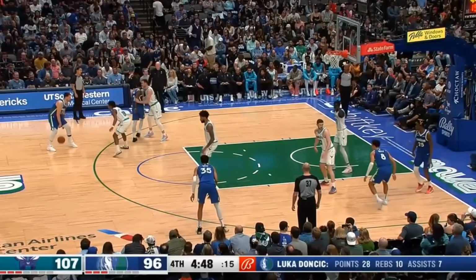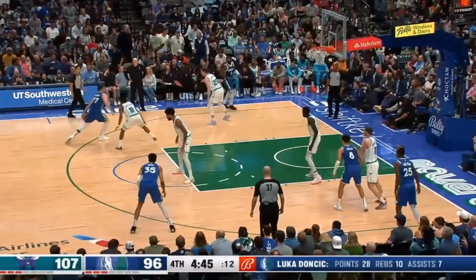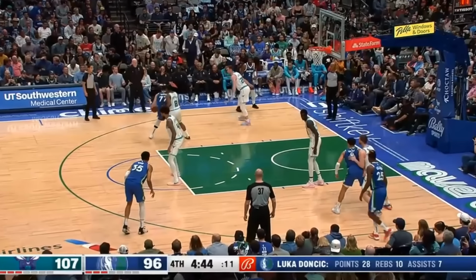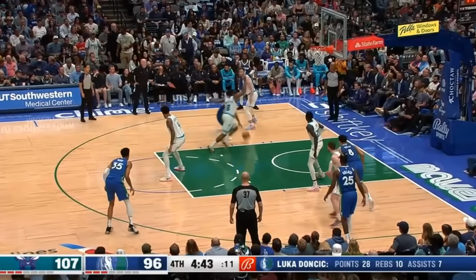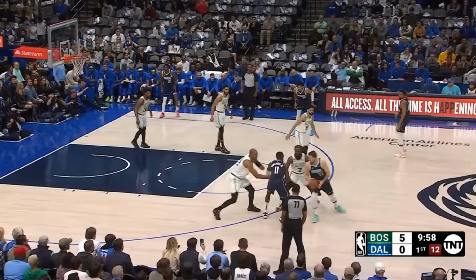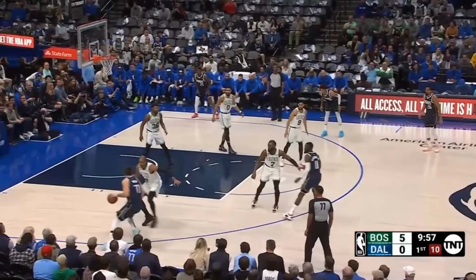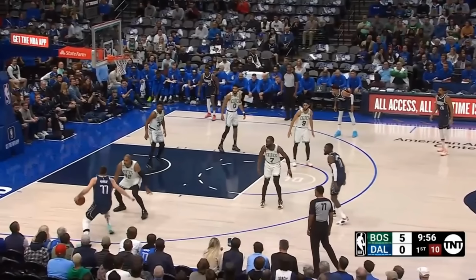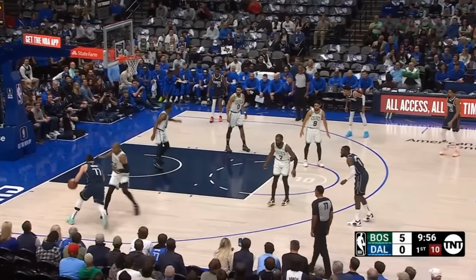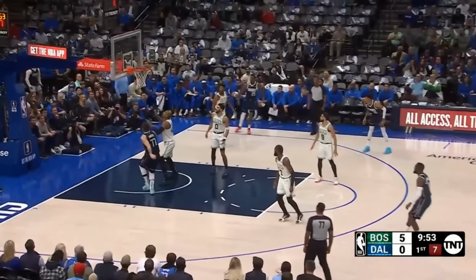That combination of size and strength enables him to just abuse mismatches. Dennis Smith Jr. has the lateral quickness to remain in between Luka and the basket, but as soon as that shoulder gets lowered, it's like he's not even there. It isn't just smaller players that Luka will do this to either. Al Horford is a sturdy center who's had success against the likes of Giannis and Joel Embiid in the playoffs, but even he has nothing for that big body shoulder bump.